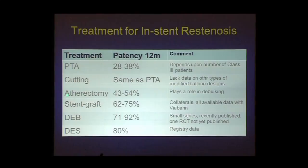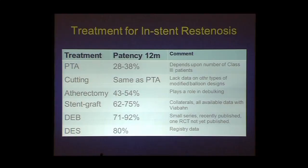We looked at atherectomy. We know that atherectomy could play a role in debulking as an adjunct for some other type of therapy, but as a standalone therapy, it doesn't appear to be the answer. I will say that when I do debulk, I use a distal protection device and typically do capture debris regardless of the type of atherectomy I'm doing.